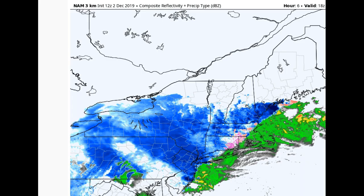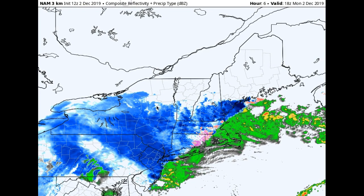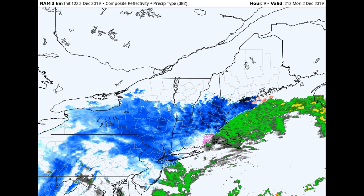And as we move forward, what we're going to be watching is where the heck this band sets up. You can see midday, the model's doing a pretty good job. Everything north and east of Allentown to Trenton, northeastward, with the rain snow line in southeastern New England. And through the afternoon, that rain snow line is going to slowly approach the coast of southeastern New England, with snow continuing here across New York into northeast PA.